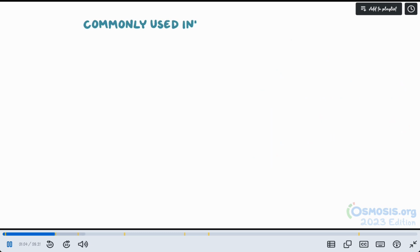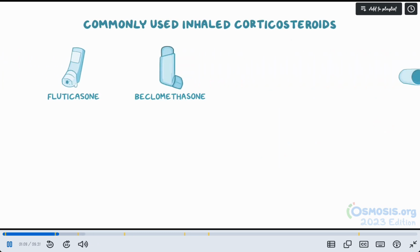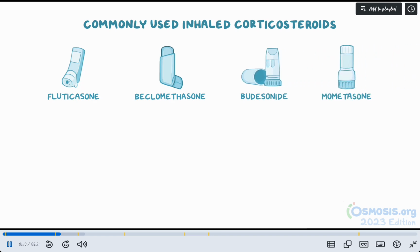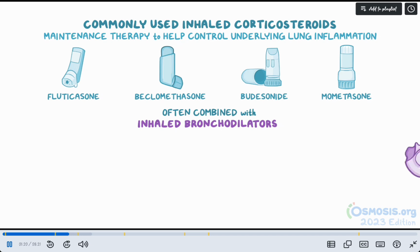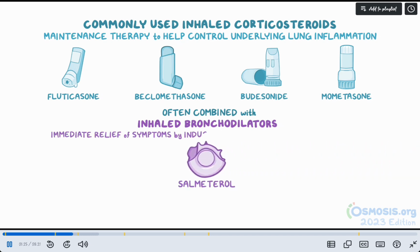Now, commonly used inhaled corticosteroids include fluticasone, beclomethasone, budesonide, and mometasone. These medications are typically used as maintenance therapy to help control the underlying lung inflammation and are often combined with inhaled bronchodilators, such as long-acting beta-2 agonists like salmeterol, which provide immediate relief of symptoms by inducing airway smooth muscle relaxation.